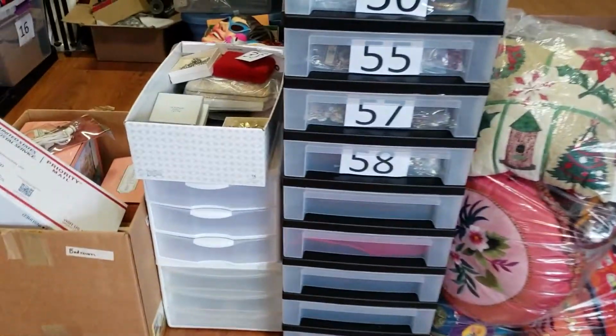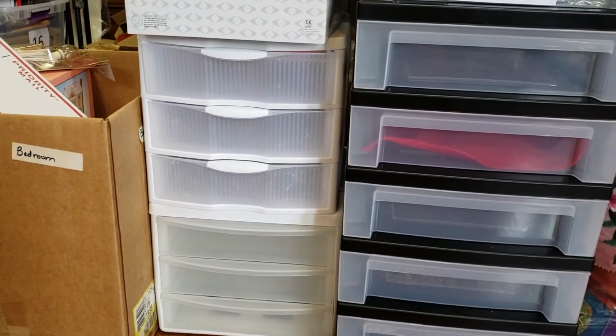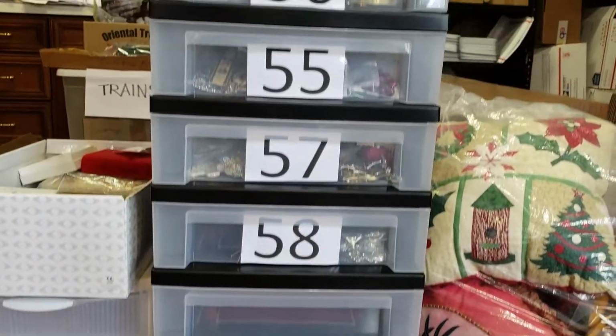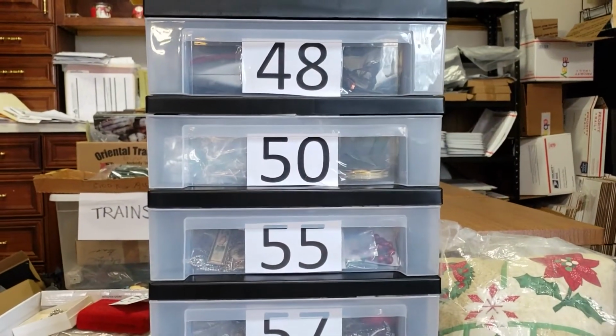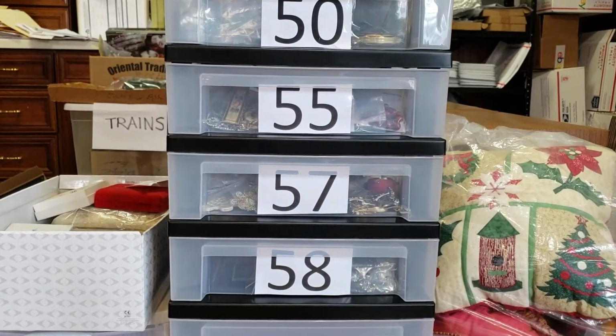Behind me, I bought these 2 individual little 3-drawer storage units because I know I'm going to need them sooner or later. But this was my start of a 10-drawer system for storing jewelry. So right now I decided I'm going to put all my listed stuff in here.